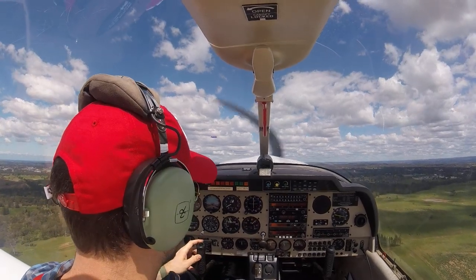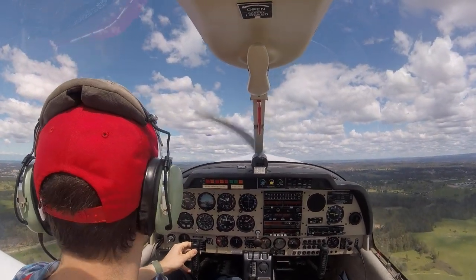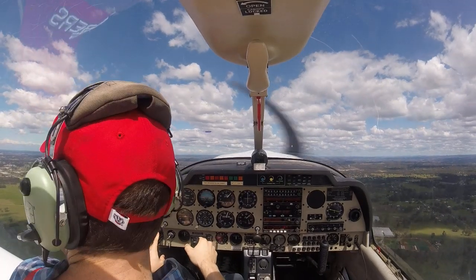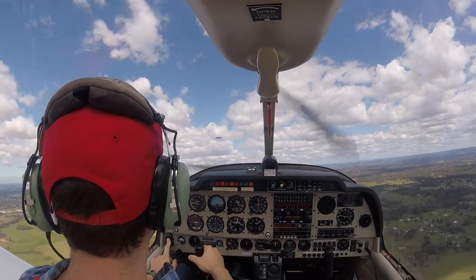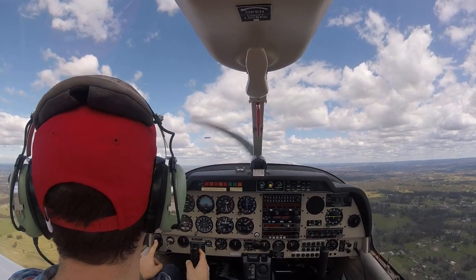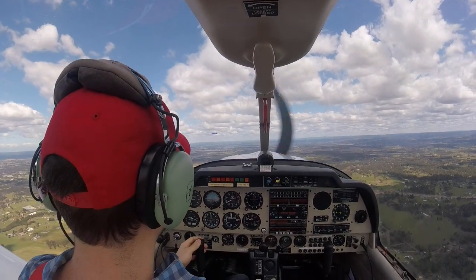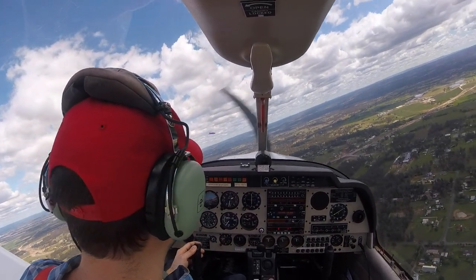Flaps are up, power full, fuel pump on, temperatures and pressures are green. Alright, 1100 and climbing, above Stonehenge. Is this Stonehenge? Yeah, it is. There's the L-shaped lake. Forced landing. Set up the glide.